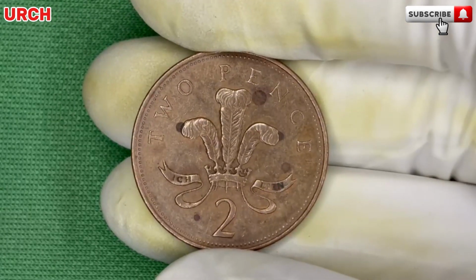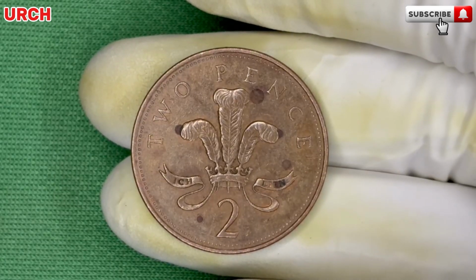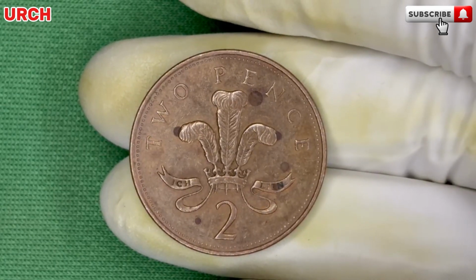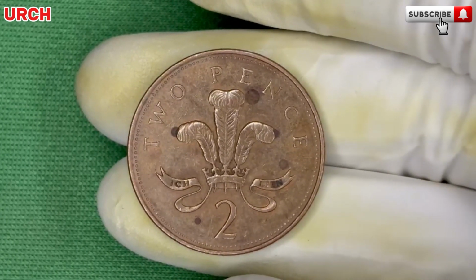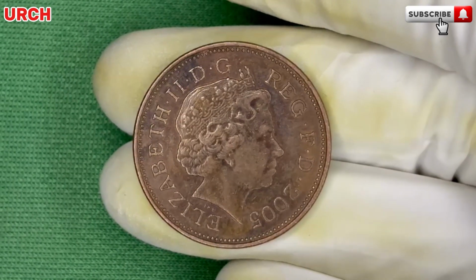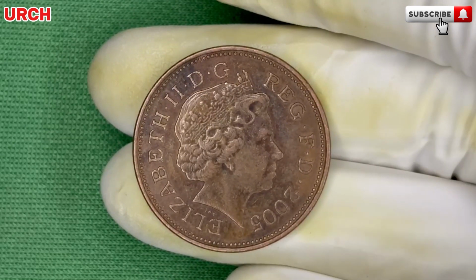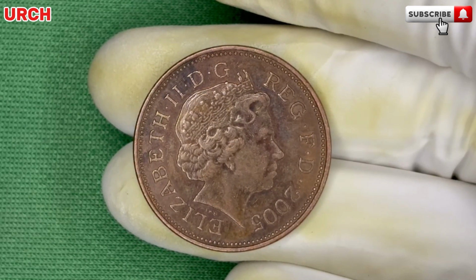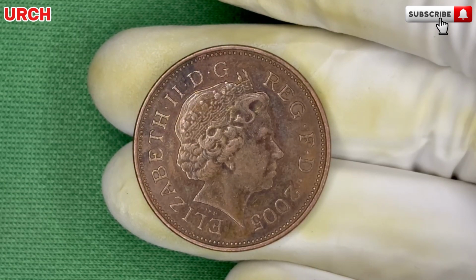Earlier coins were made from bronze, but rising metal prices led to this switch. The coin weighed 7.12 grams and measured 25.9 millimeters in diameter. It had a smooth edge, a common trait for lower denomination coins. Tens of millions of these were produced and circulated throughout the United Kingdom, which begs the question, why would one such coin be worth millions today?